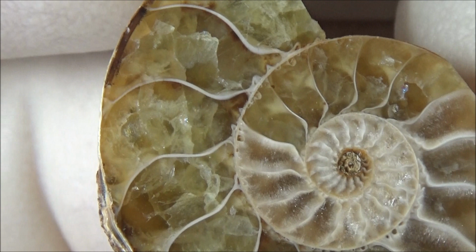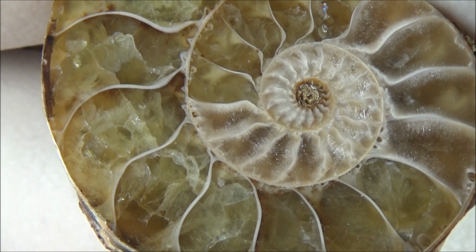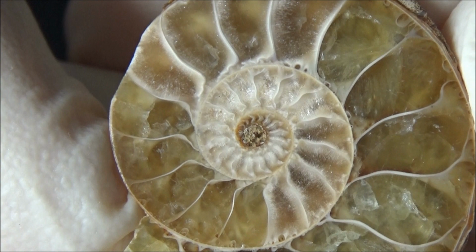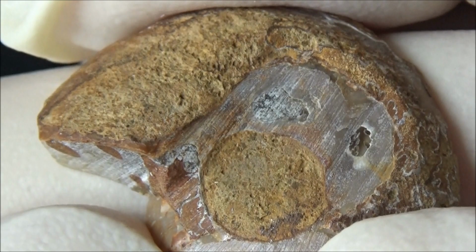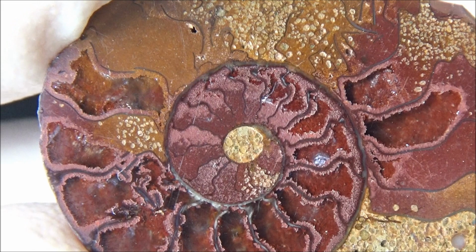The function of the phragmocone was to enable the ammonite to float. The chambers are filled with a mix of gas and fluids, making the average density of the whole animal similar to that of the water, and creating so-called buoyancy. The gas inside the chambers is likely formed through a process similar to the one observed in sparkling water, and is controlled by the exchange of sodium and chloride ions across the wall of the siphuncle.